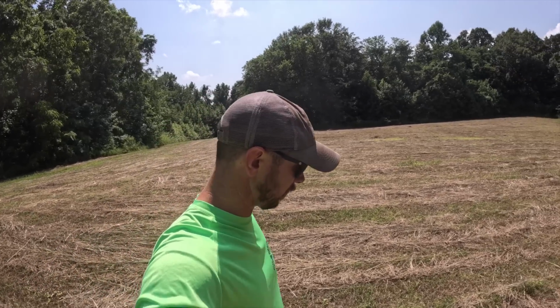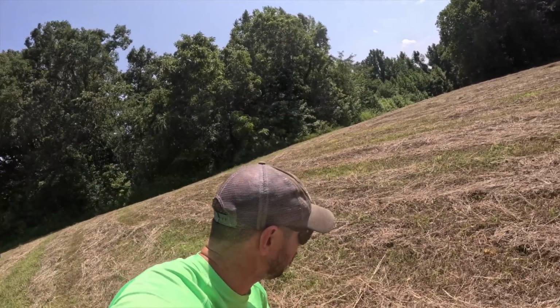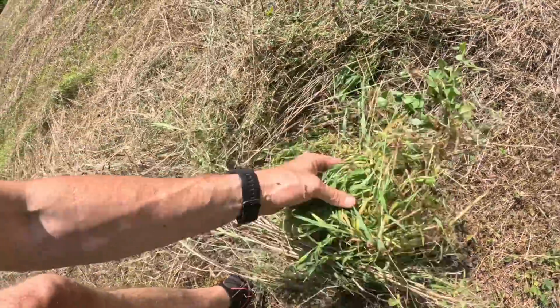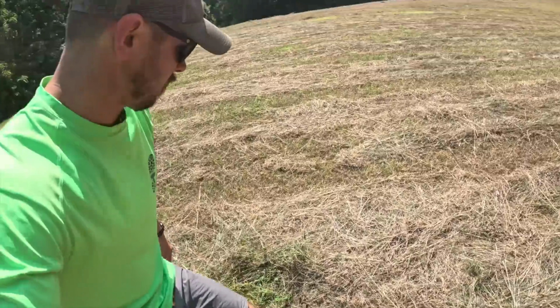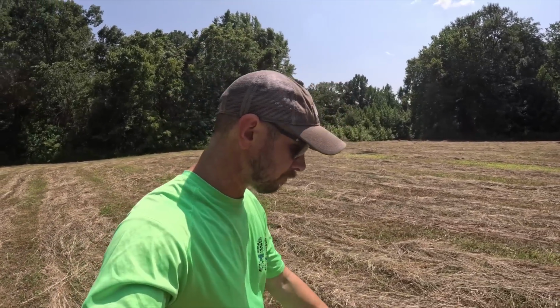Stopping here in the first little field closest to the house, one thing that's gonna help it dry out is it wasn't quite as big or as thick as what we would have liked. But you see right here in some spots, once we turn it over, there is a lot of green still in there. That crabgrass especially doesn't dry very quickly. A lot of that underneath is not really gonna dry too much until we get it flipped over.